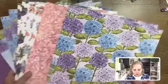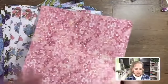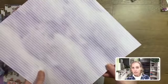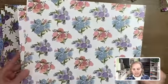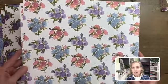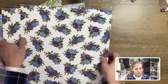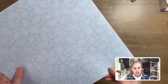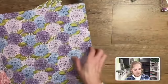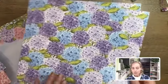Let me show you the papers. So here's that side, a fun green side to it, the pink one, and then a light purple Highland Heather stripe. These you could fussy cut out and use just as a card embellishment. And there, of course, is that other side. And here's a fun one, nice bold colors. Fussy cut that out, add it to a card. A nice subtle little design for a background on your card. Beautiful bunched up hydrangeas in a light purple.